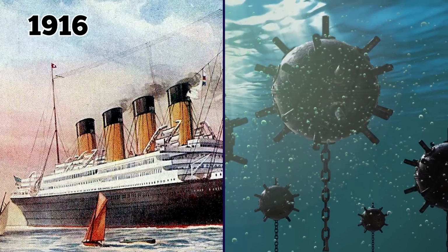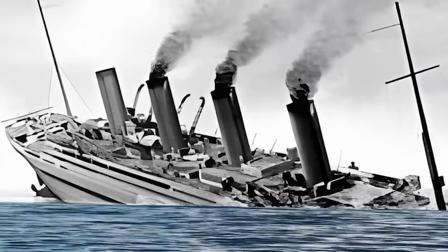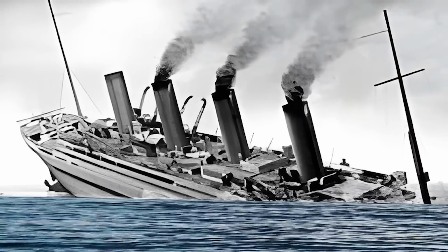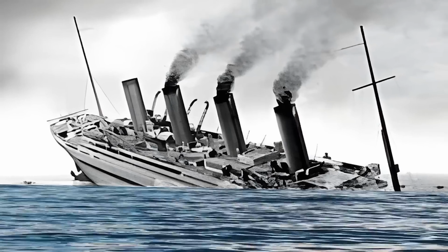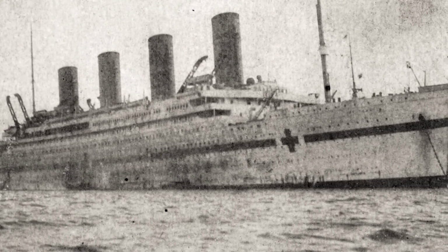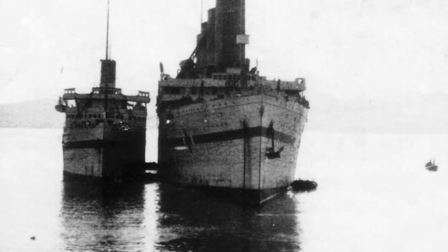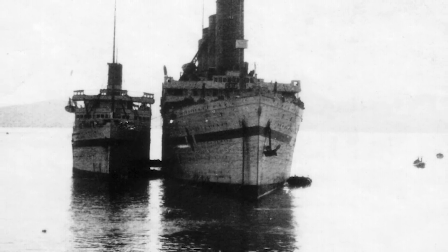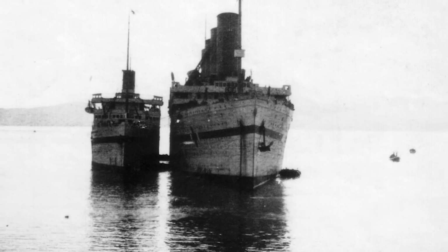But in 1916, tragedy struck, and the Britannic hit a mine in the Aegean Sea. It ripped open the starboard side of the ship, and she sank within an hour as the water rushed in through the gaping hole caused by the explosion. But the crew and people on board the Britannic have her older sister to thank. Following the sinking of the Titanic, safety modifications were made so that lives could be saved. Only 30 of the 1,100 people on board lost their lives.